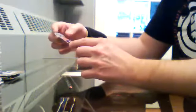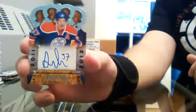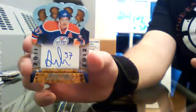For the Edmonton Oilers, a nice auto of Anton Lander. I think that is the second or third one. Wait till you guys see some of the pictures of the Cup. I mean, the design is just outstanding this year. So we'll be breaking that like crazy. I think it was two Landers or three. I've seen them a few times.